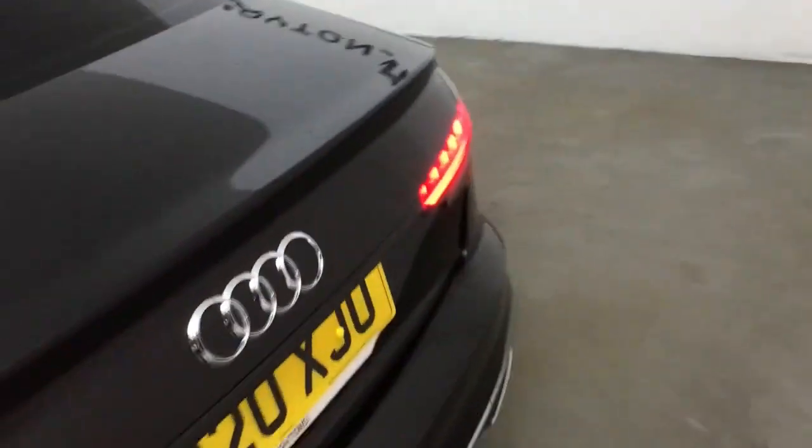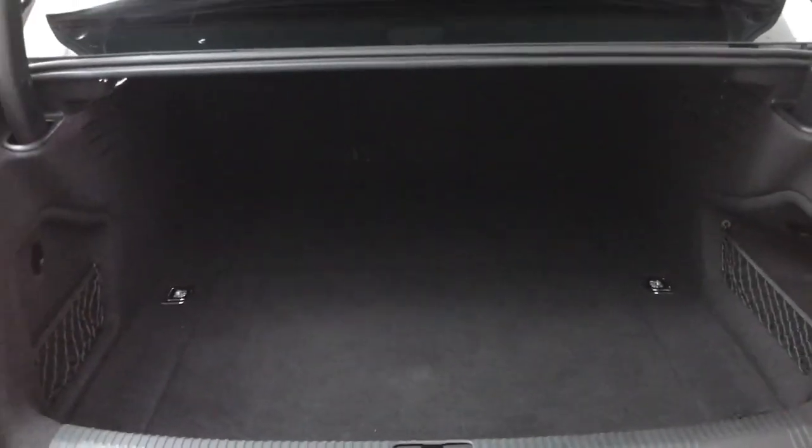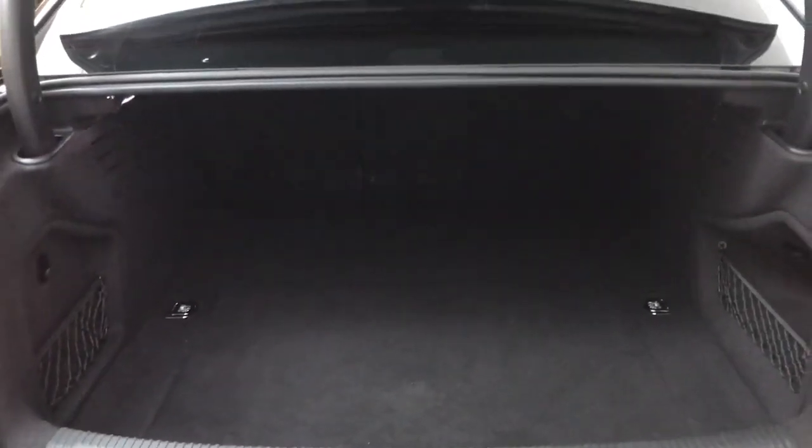At the back you do get a decent boot, and the back seats will fall down if you need any extra space. There is also through loading in the centre seat if you need to get some longer items in there, and you've got the usual sort of tie down points and netting in the rear as well.